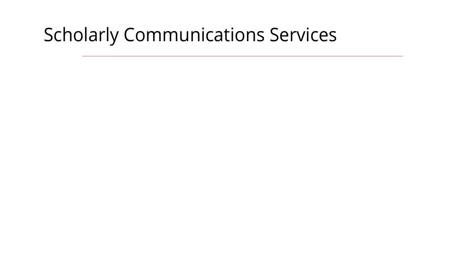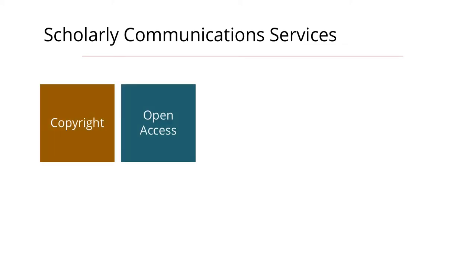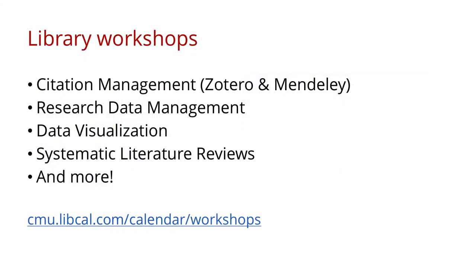And when you're ready to publish your work, we can help you understand your rights as authors and provide funding to help you publish in open access journals. You can also use CMU's institutional repository, Kilt Hub, to deposit your dissertation, other manuscripts, datasets, posters, and more to share your work widely. Finally, keep an eye on our events and workshops page for the many workshops that we're offering this semester, including help with citation managers like Mendeley and Zotero.